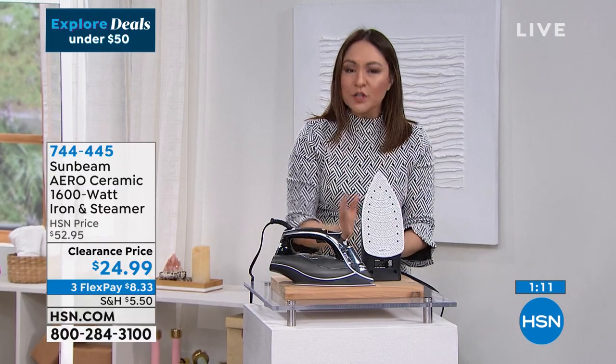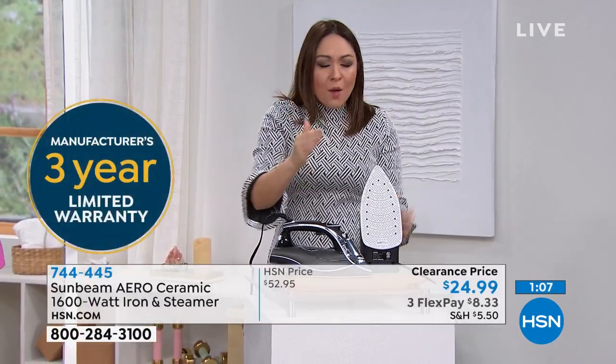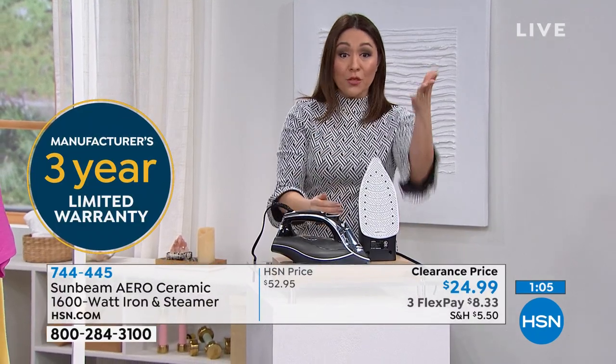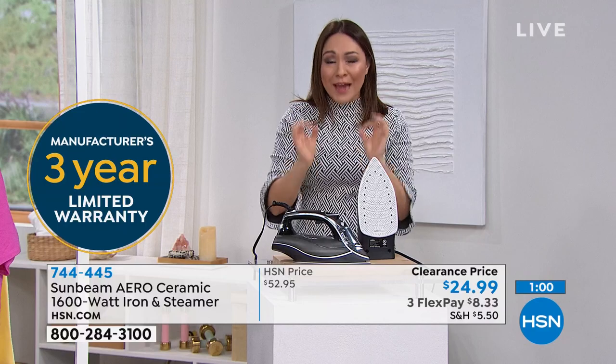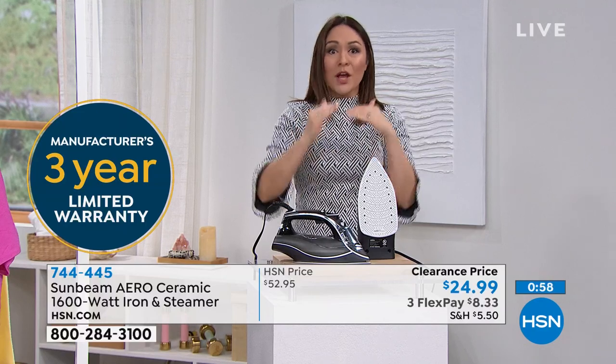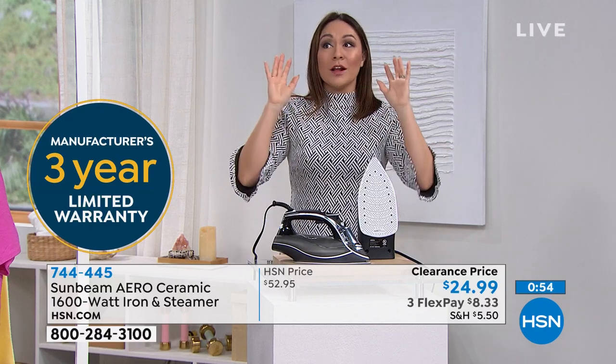You have all the different settings, if you need it on cotton, linen, you have every little dial that you need, plus you're getting the steaming function, a 3-year warranty that comes with this as well, and you're getting it more than half off today.